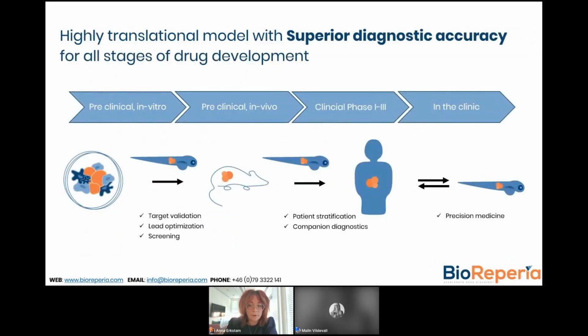So how can our platform assist in these challenges? Well, we have developed a zebrafish tumor xenograft platform that we call ZTX. And our platform can predict treatment response in patients with very high accuracy. So our model is providing a highly translational model for preclinical testing of new oncology therapies. Our model provides functional in vivo data on the efficacy of anti-cancer compounds on reduction of primary tumors as well as metastasis in only 5 days.